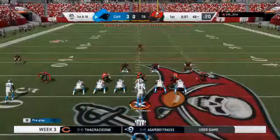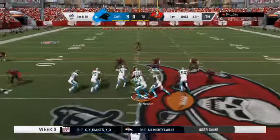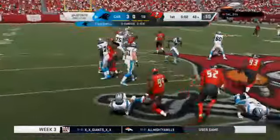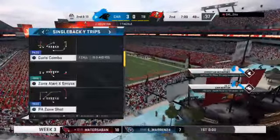So from Buccaneer territory now, it's 1st and 10 at the 48-yard line. And he'll give it here to his running back. And he is met quickly in the backfield. Down he goes, folded like a lawn chair.